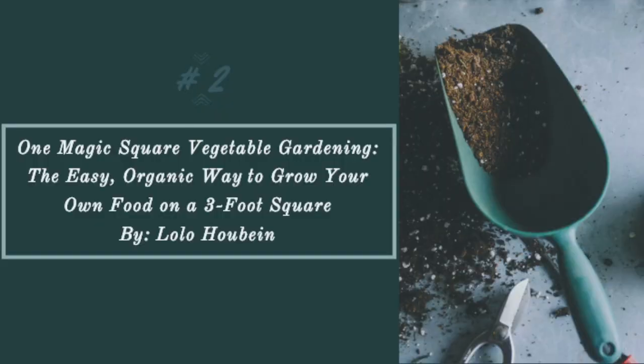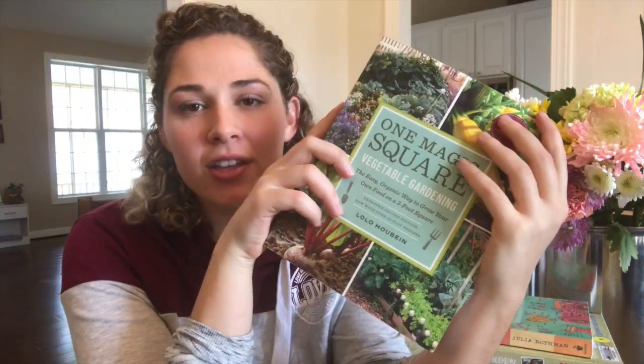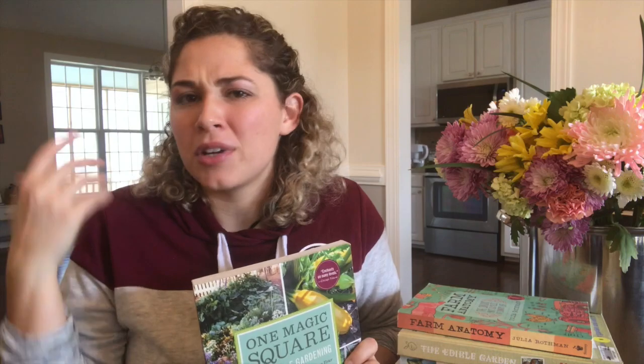The next one is called One Magic Square, Vegetable Gardening by Lolo Houbein. I hope I'm pronouncing that right. This basically takes a 3-foot by 3-foot square and tells you how to garden within that space and how to block out different flowers and vegetables and things like that. You can also theme each square. So one square might be all your lettuces, and one is an herbal square, another one is all the things that help cure cancer, which tells you about that in this.